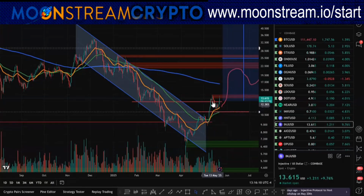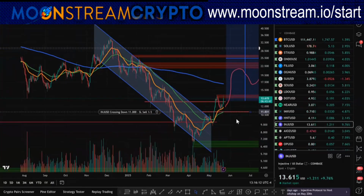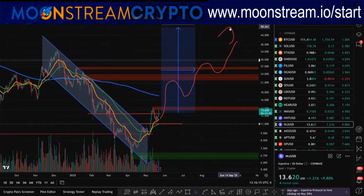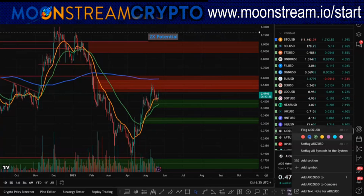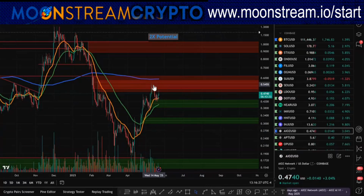INJ's been looking good, breaking back above resistance. Bit of sell pressure here, but here's the squiggly line on INJ. I think we could see a nice push up 2 or 3x on that. AI is not doing so well. I have almost none of these now, and actually I think I sold AIOZ, so I need to adjust that. Why? Look at all the sellers up here. This is likely going to roll over.